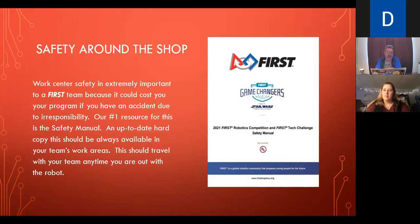That being said, FIRST provides a great resource, and that is the safety manual. It's updated every single year. It used to be part of the regular rules manual. They broke it out now, so it doesn't have to be a secret until kickoff. So you can access this year round. It's very handy. Definitely recommend that everybody have a hard copy of it in your workspace, and that all team members and mentors know where to access it.